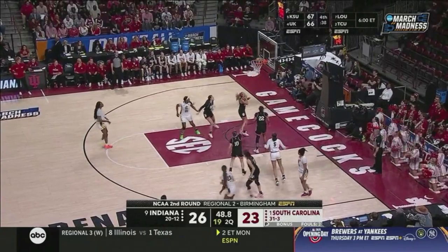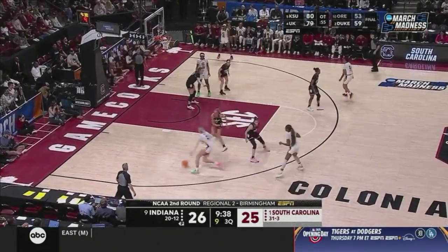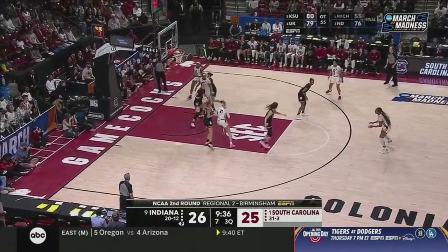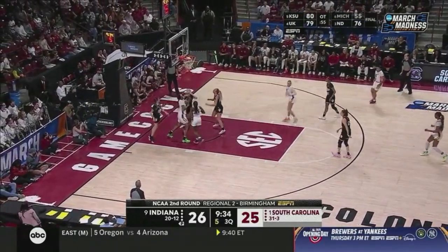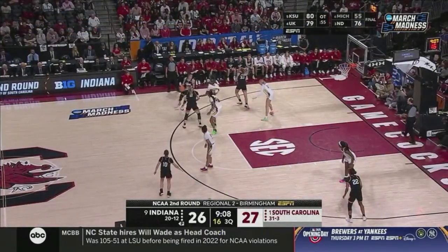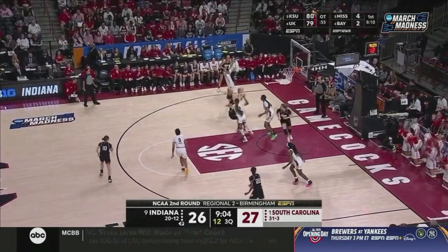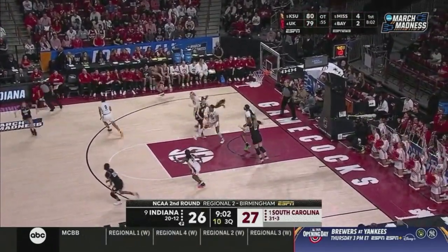Catch and shoot, Tessa Johnson, got it. She's clogging up everything inside. Chloe Kitts back on the floor. She had to sit down with 2 fouls early on for South Carolina. Fagan and Tahina Paopao took accountability for that loss. Since then, a lot has changed for South Carolina.